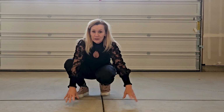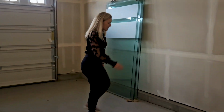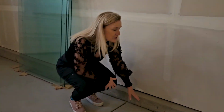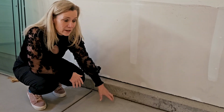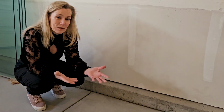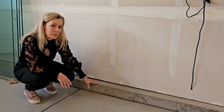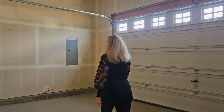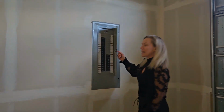And while we're talking about the floor, you will also see that garage floors are not attached to the foundation, so that when these concrete plates move, they move independently from the foundation and do not cause any damage when they move. And a word about the panel here, the fuse panel.